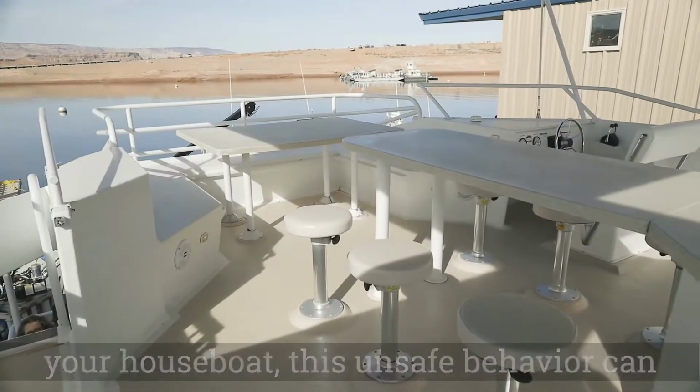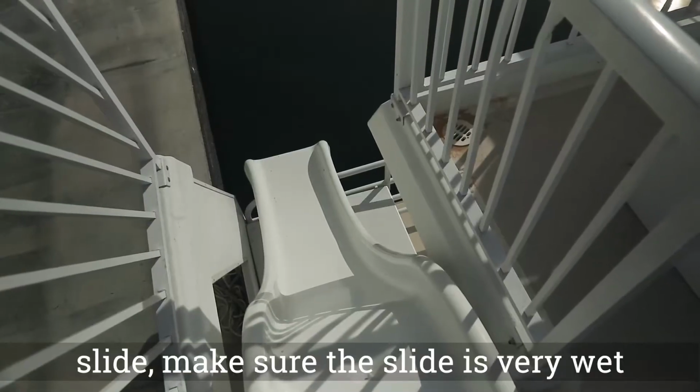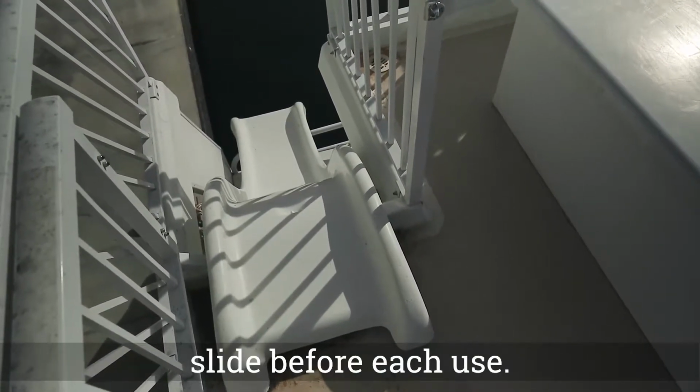Never attempt to jump from the top deck of your houseboat. This unsafe behavior can result in serious injury. When using the slide, make sure the slide is very wet before using. You can turn the slide pump on or pour a bucket of water down the slide before each use.